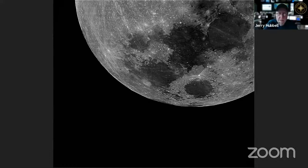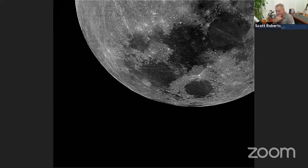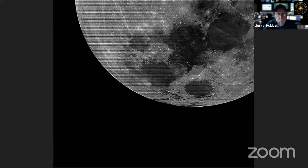It's bias noise, readout noise. It shouldn't be there. So if he did a bias frame and subtracted the bias frame from this image, that would help. I've never seen this myself, but I know what it is because I've seen it in other people's pictures. It's a bias problem with the scanning, a noise problem within the electronics. That's why it's a regular pattern like that. It's related to the readout.